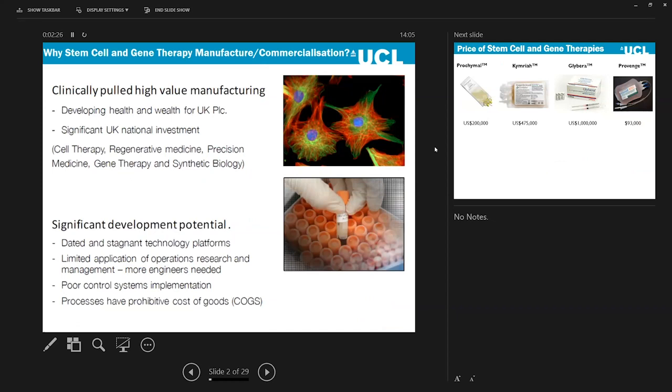So the first question we wanted to address when we were designing this program is, what's the need for this program? Why are we doing it? Is there actually any value in doing this? And when we looked at all of the programs around the UK that could support the cell and gene therapy area, we realized none of them really focused on manufacturing. There were lots that went heavily into biology. So you'll see lots of programs that focus on stem cell biology or regenerative medicine, or maybe even gene therapy biology. But there was nothing that was available to address manufacturing and commercialization.